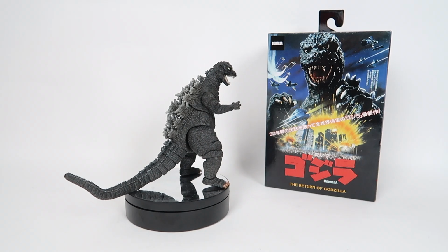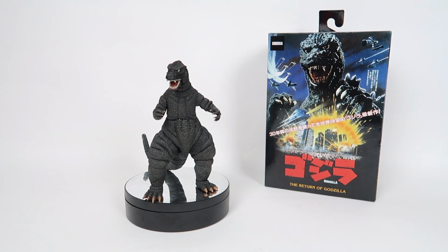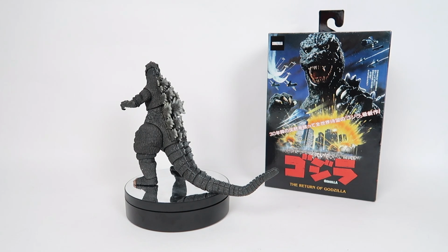Godzilla 1985, Godzilla 1984, The Return of Godzilla. NECA's Godzilla 1985 figure is back, and he is absolutely better than he's ever been. It's the best he's ever been.